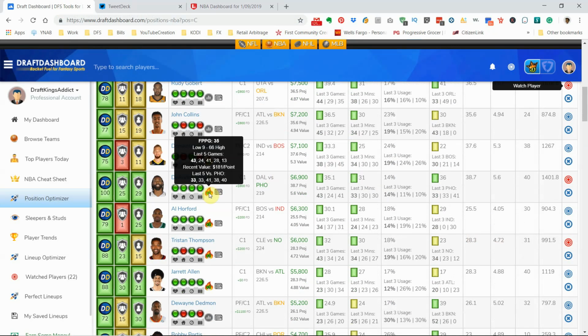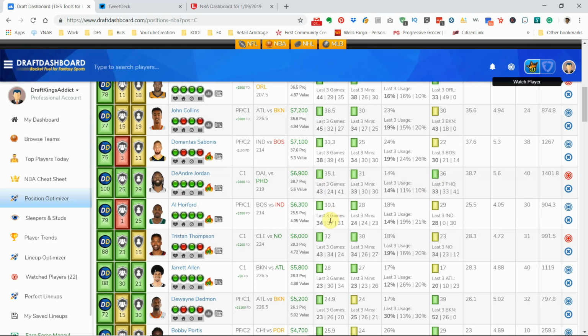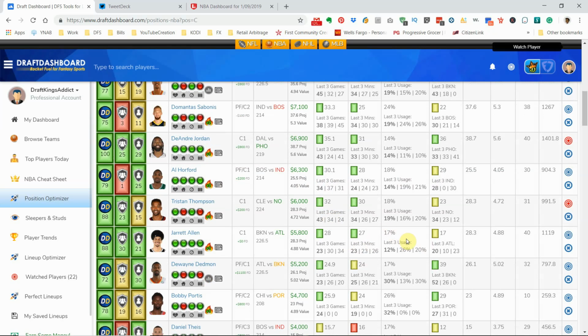Now, DeAndre Jordan, man, strictly GPP. This guy, to me, is not a lock. As you can see, he put up 43 in his last game, 24 in the game before that, then 41 in the game before that, and then 28. So very inconsistent, but he has a nice matchup versus Phoenix. I couldn't ignore it, man. You see, we got all green across the board. I could not ignore that, even though I can't stand Dallas bigs because they're so inconsistent, but he's just in a great matchup. So DeAndre Jordan, have him in your lineups.